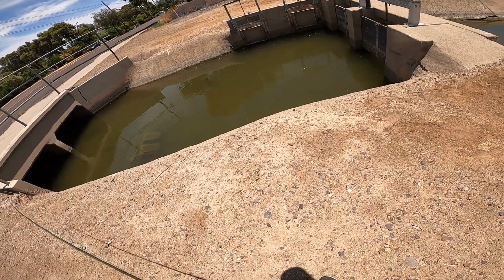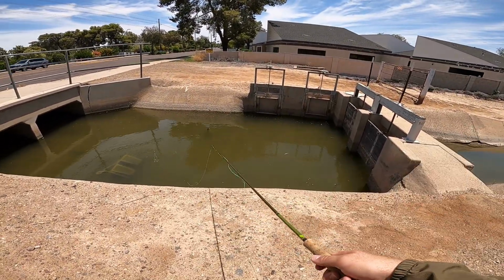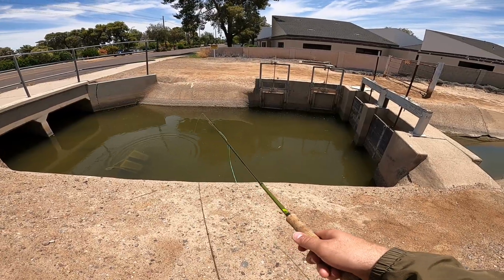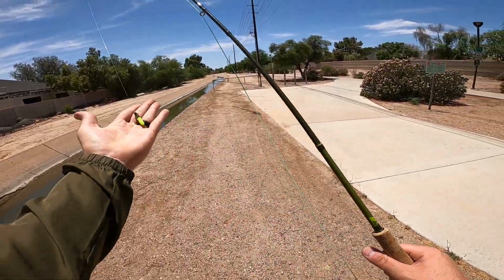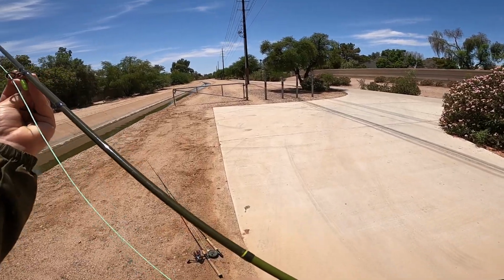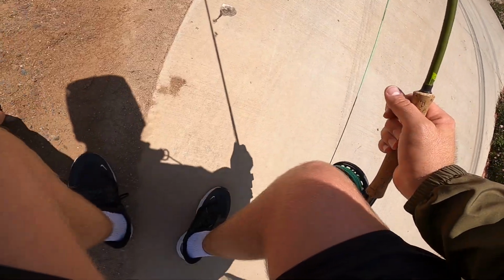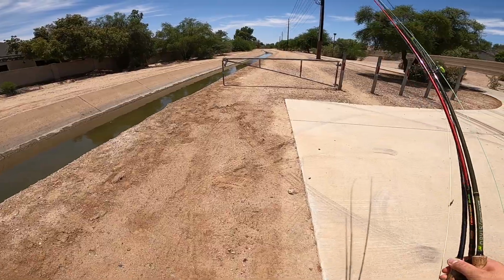Got quite a lot of real estate to work through, so that's what we're throwing. Some bead chains with a little mop. Got a little bit of olive dubbing on that. We're gonna go ahead and go way down here. Gotta be careful, these guys are skittish.